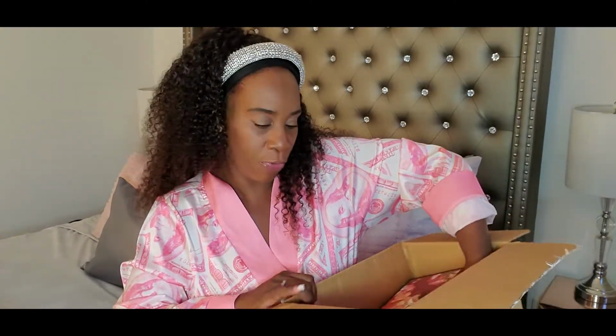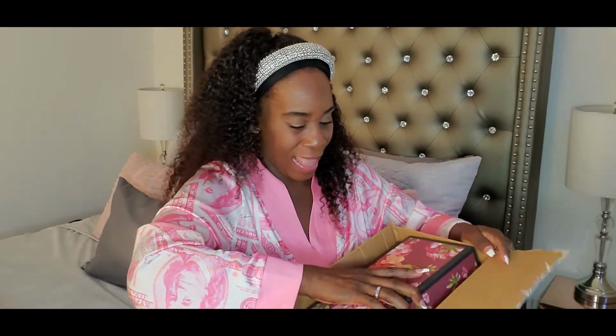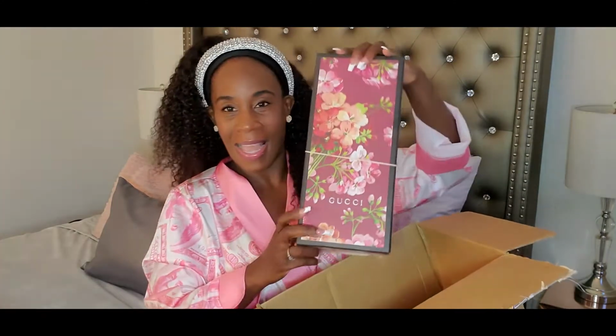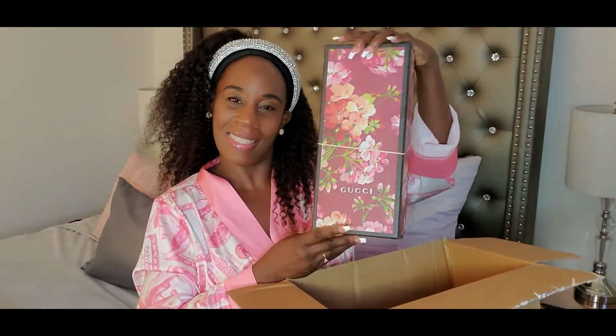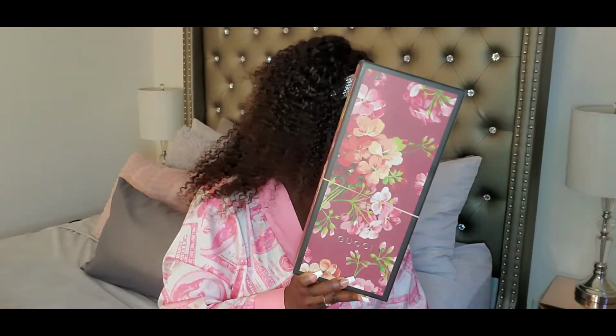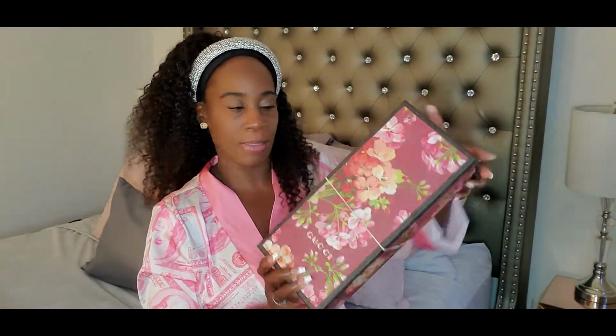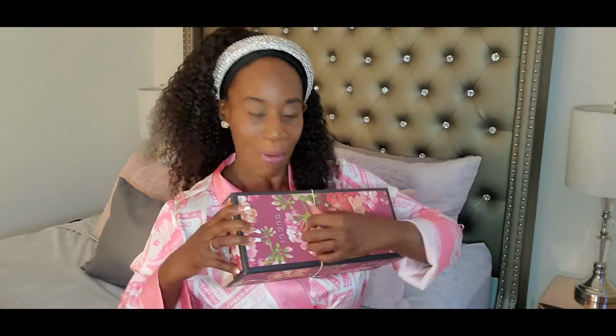So when you order from Bloomingdale's, it's gonna come in this box right here. And then inside, look at that. The beautiful Gucci Bloom floral box, okay? And then they have like a packing slip in here too. There's a packing slip in the box as well. And then there's a rubber band around the box, I guess because they just want the box not to separate. So let's take the rubber band off.